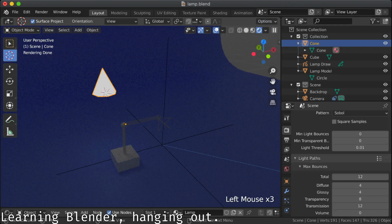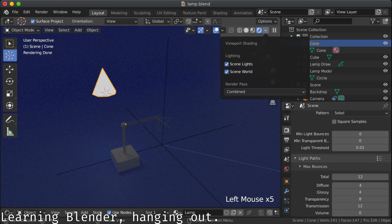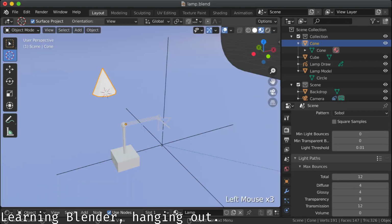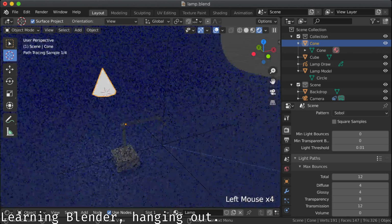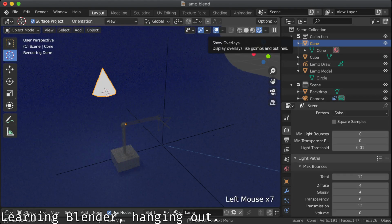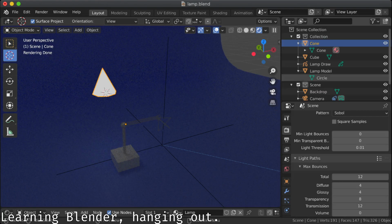Transform, viewport shading. Oh, that's bright. Oh, there we go.